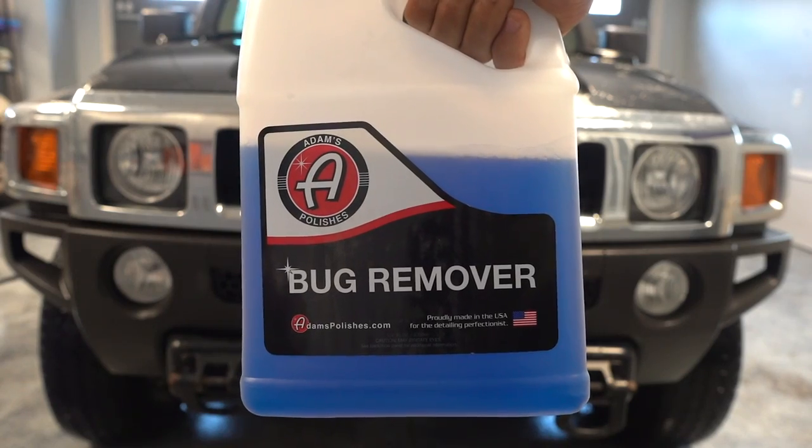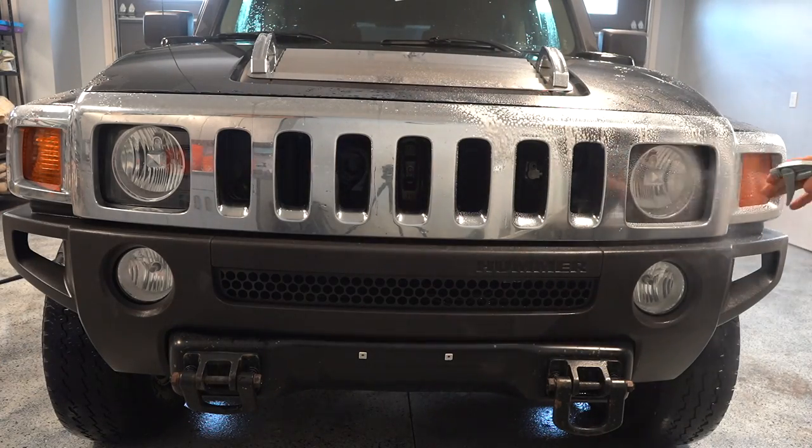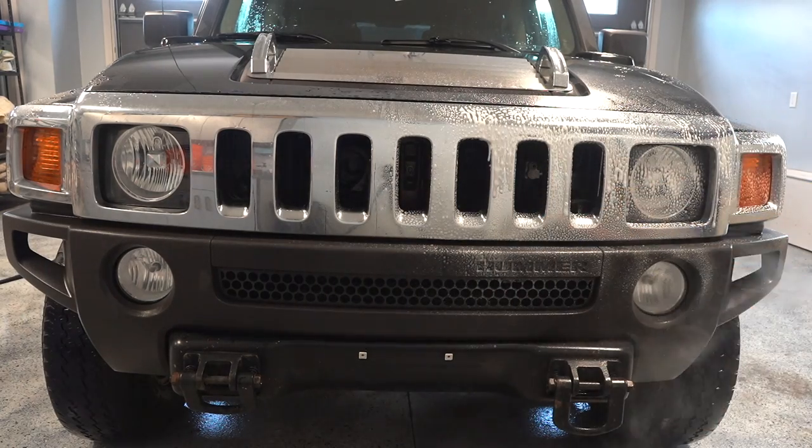Now with the wheels nice and clean, I'll get some of this Adams bug remover sprayed on the front end here, as some of the bug guts were still pretty stuck on. Then I'll let it sit for a few minutes to help loosen them up a bit.